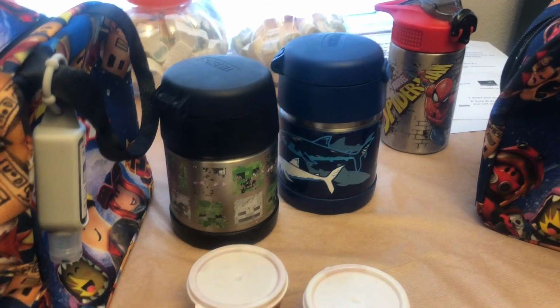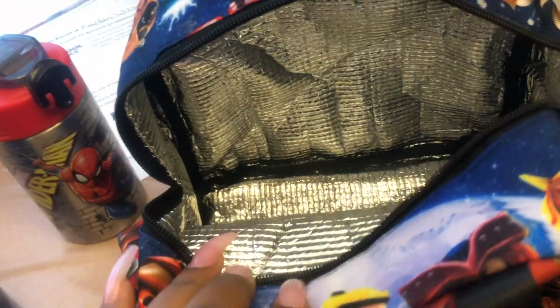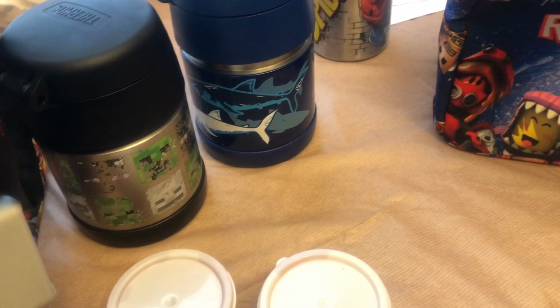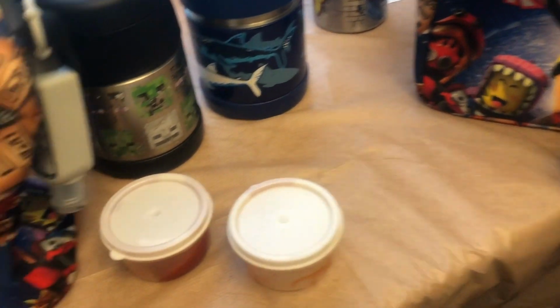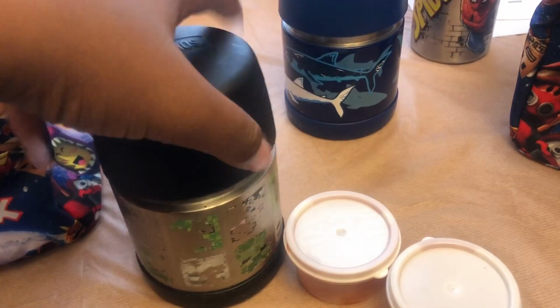Welcome back, you guys. The boys are back from school. Let's see how they did. So I went ahead and took everything out of the lunch bags, and it looks like they both ate their applesauce and they drank their juice. They did go ahead and bring back the ice packs here. Let's see. So starting off with Caden.